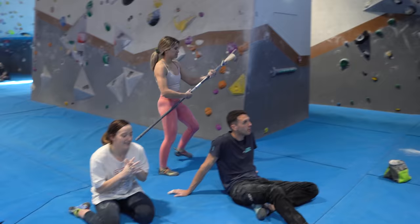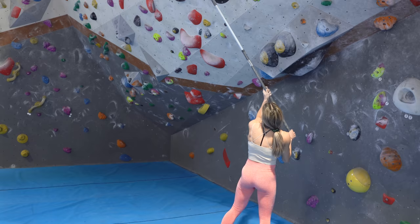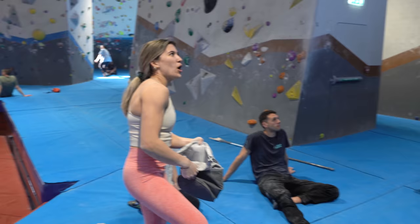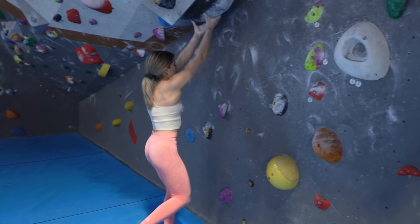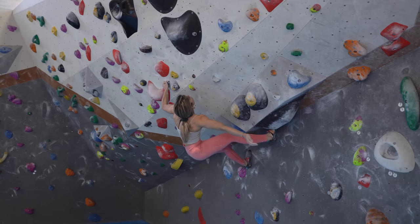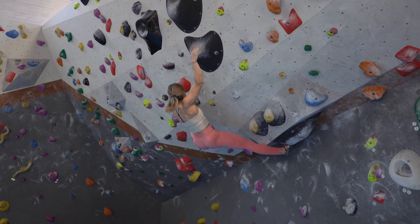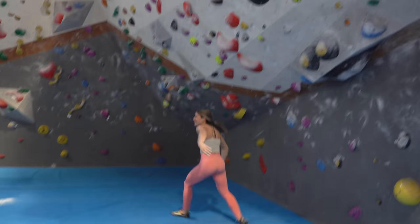Possibly your greatest challenge. Gotta make Switzerland proud, those are flat holes. Okay. Go on, you got it. Go on. Come on. Trying some new beta. Try and think of a campus move, but that would've been really cool. Good effort.